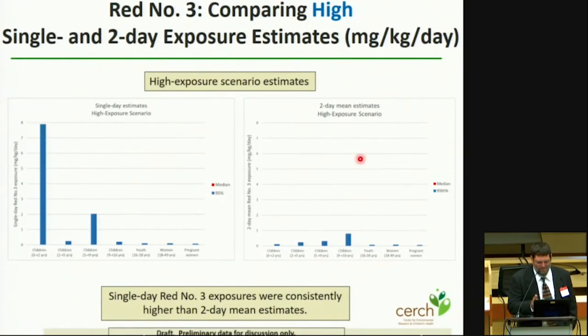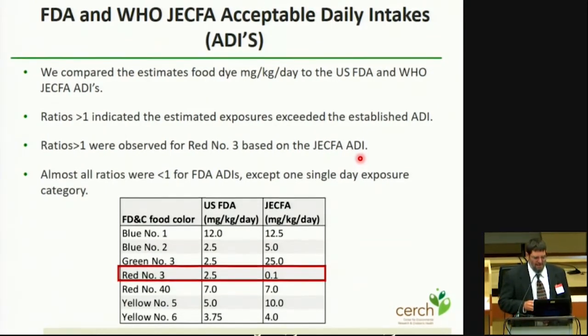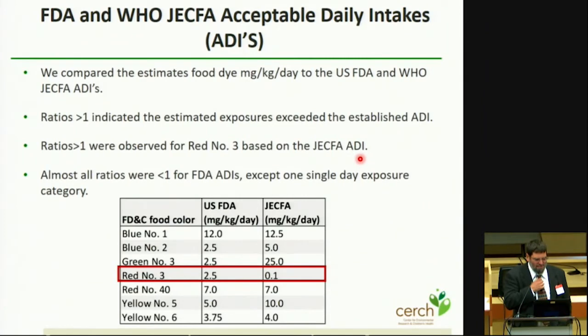And then again, for the 2-day scenario, we really average out that variability. To compare them to the FDA and the JECFA acceptable daily intakes, we simply looked at the ratio of our exposure estimates and those ADIs. When we interpret a ratio like this, if it was greater than 1, that means we had an exposure exceeding the ADI. If it's less than 1, it's not exceeding the ADI.